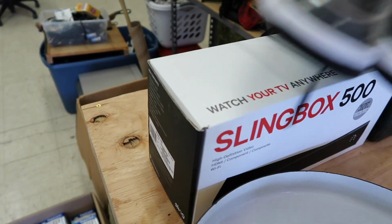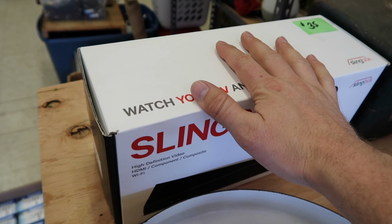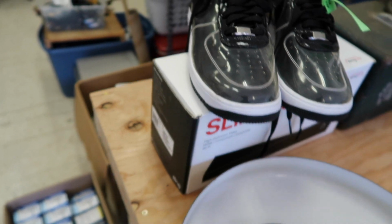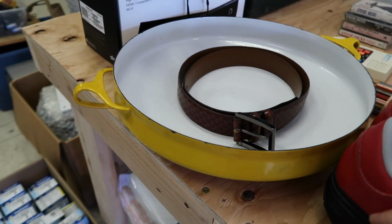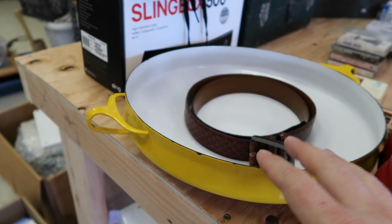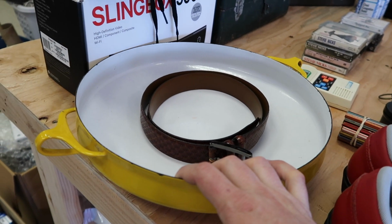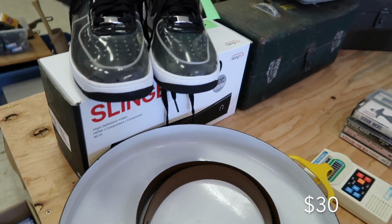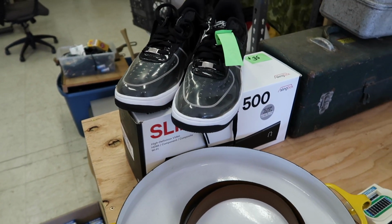Because at the same sale I found this Slingbox 500. Everything is complete in the box. It also looked like it had never been used. And then this belt was free at the same sale. And this is a 13-inch Dansk paella pan. I thought this pan was going to be worth more than it was. I can sell it for about $30, but anyway. For all this at the one sale I paid $50.